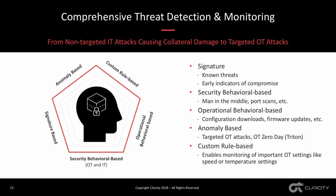So getting data passively, or the other collection methods that we talked about, is just how you do data collection. How you process that data and what you do with it is different. So we've got multiple methods. Anomaly-based detection is certainly something we have. Signature-based detection for known threats is certainly something we have. We've got both security and operational behavioral analysis.